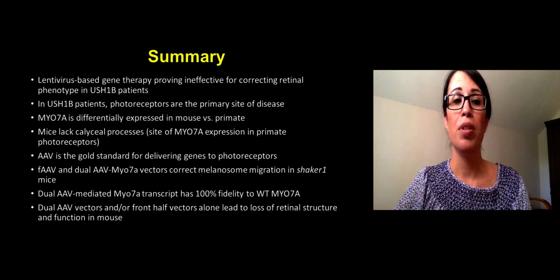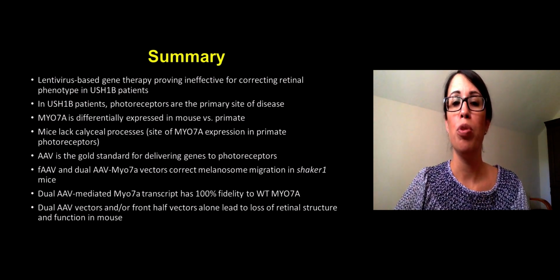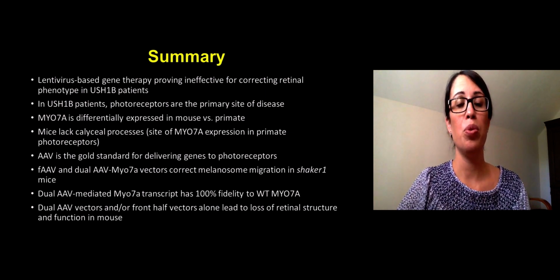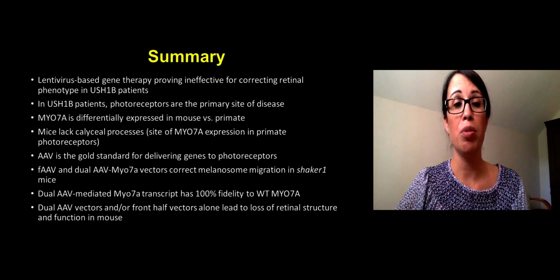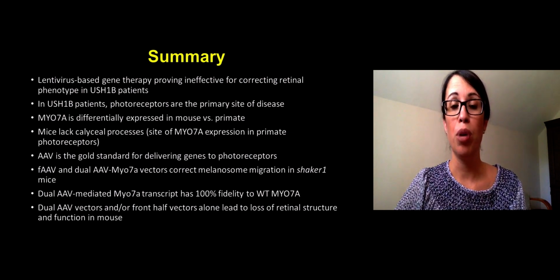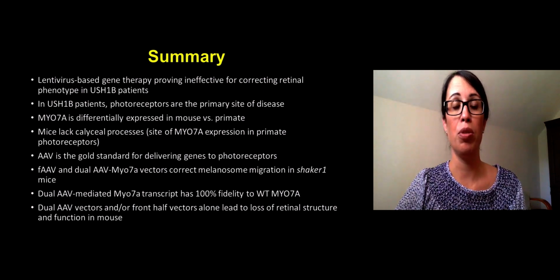In summary, up to this point, it's been shown that a lentiviral-based gene therapy is proving ineffective for correcting the retinal phenotype in USH1B patients. And whether this is due to the failure of lentivirus to efficiently transduce photoreceptors is up for debate, but it's possible. In USH1B patients, we know that photoreceptors are the primary site of disease, so that's the cell type we need to target if our gene therapy is going to be effective.